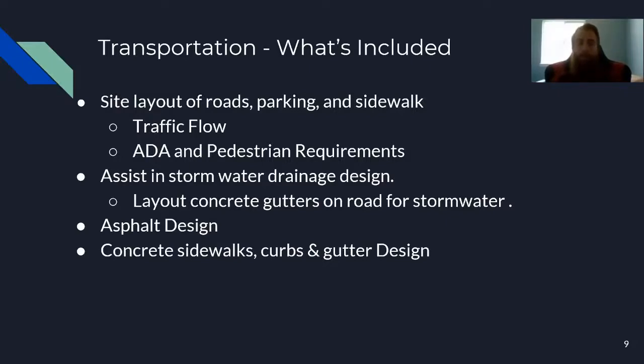There were also considerations for the ADA and pedestrian requirements, and this included a parking lot out back, as well as additional parking stalls up front for handicap. There's sidewalks and crosswalks routing from the parking lot to the entrance of the building.